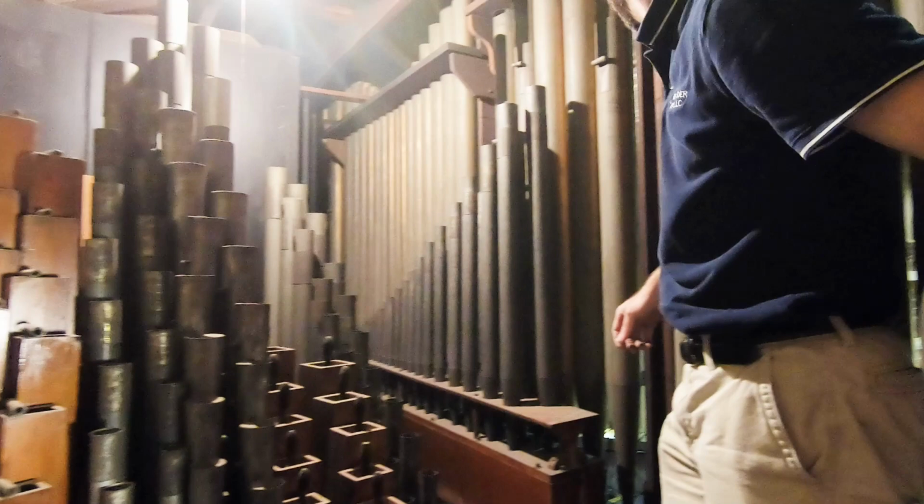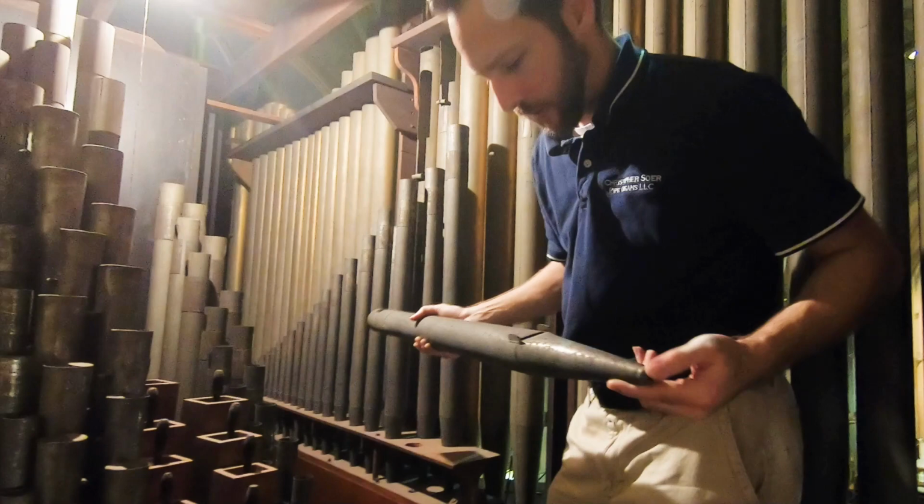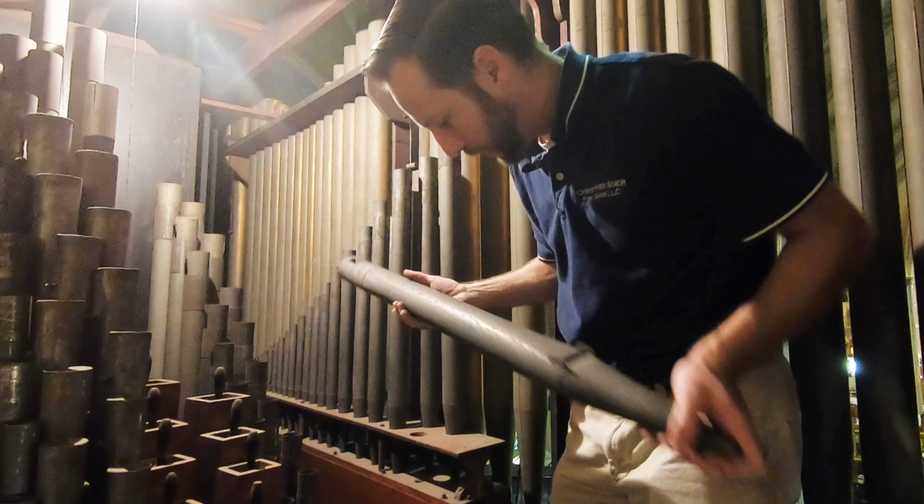So it looks like we have a diapason, which I wanted to look at. It is indicated on the Wicks spec that it's old, and it certainly is. They replaced the toes; they might have been collapsing. But this is old pipework, very, very much so. The spotting is very understated, which means it's got a little bit heavier lead in it. It gives it a nice thick sound.